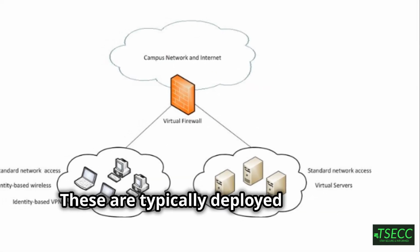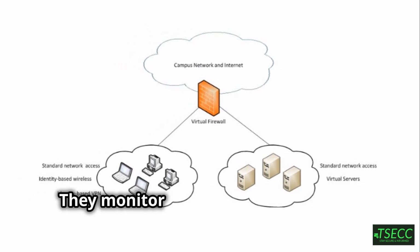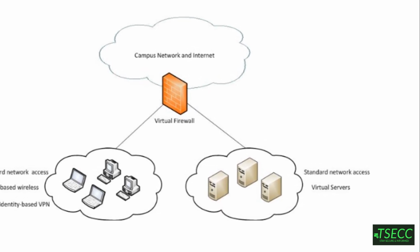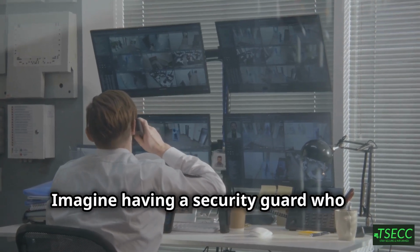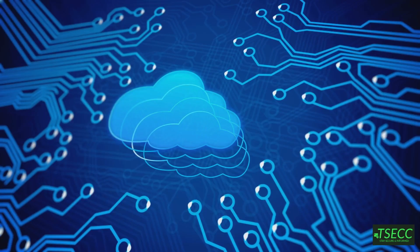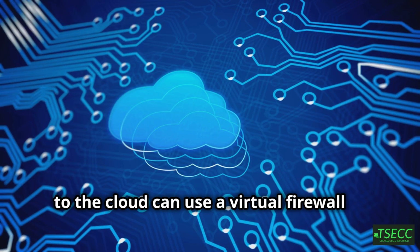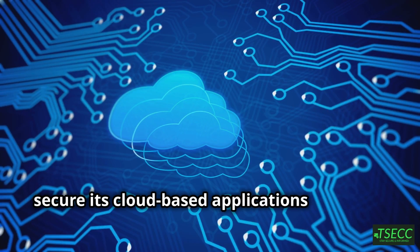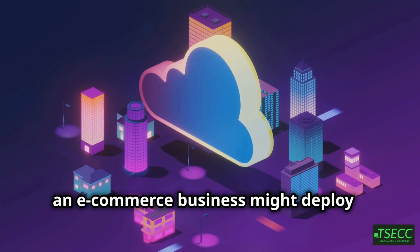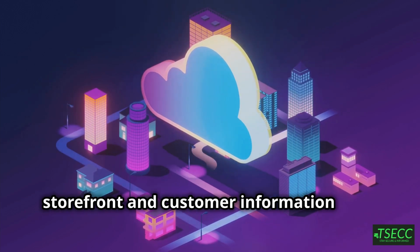These are typically deployed as virtual appliances in private or public clouds. They monitor and secure traffic across both physical and virtual networks. Imagine having a security guard who can patrol both the physical office and the virtual office in the cloud. A company migrating its infrastructure to the cloud can use a virtual firewall to secure its cloud-based applications and data.